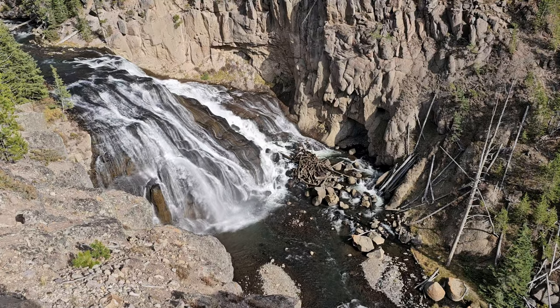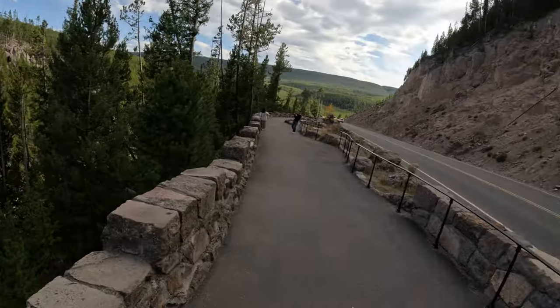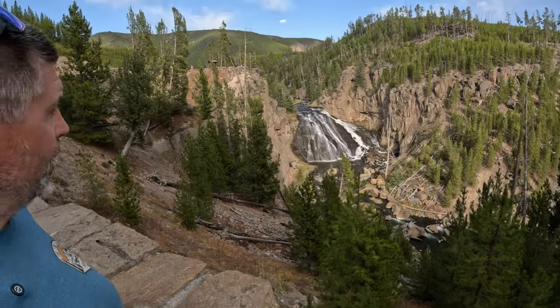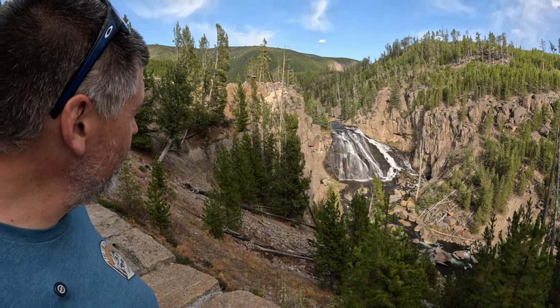We could see it a bit from the road, I think, when we drove up. It looked pretty nice. There we go. You can go a little farther down this path, but we got a pretty good view of the falls here. There it is, Gibbons Falls.